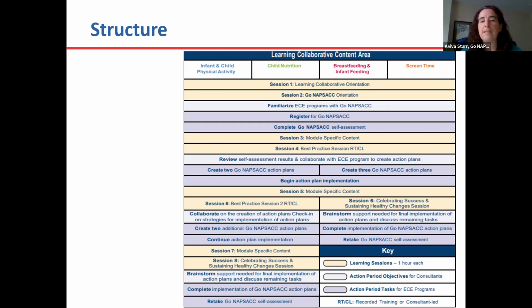And the reality is that there were some benefits of those shorter chunks of time. It allowed for people to learn materials, go back, start taking action, come back, learn more. So as we've created the more long-standing Better Together collaboratives, we've kept that option there.